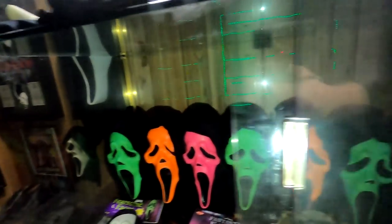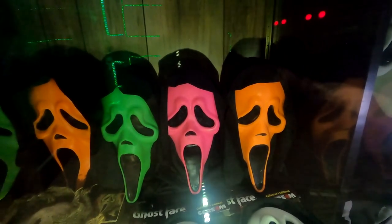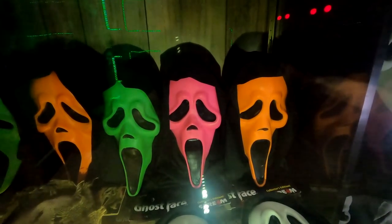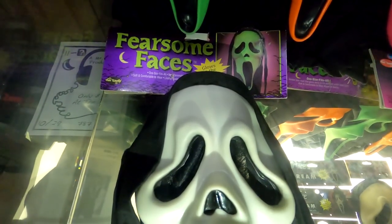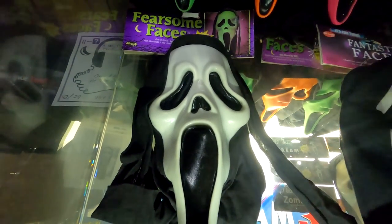Even though these are all incredibly rare, oddly enough, the rarest of them are kind of the later ones, the poly shroud Gen 2s. So keep an eye out for those. Then we have another tag Fearsome, this time a nice, beautiful cotton shroud RDS.